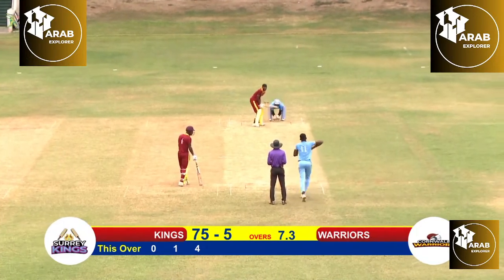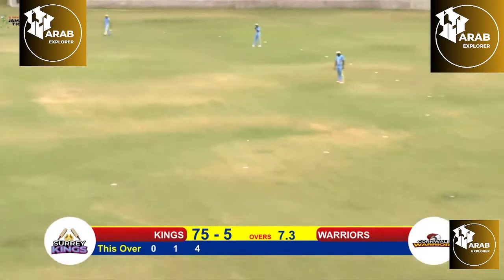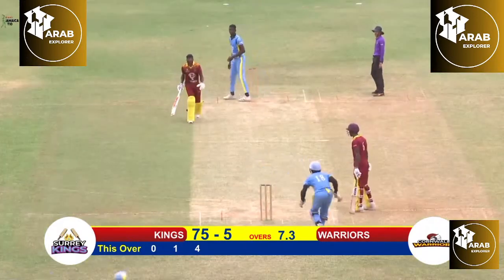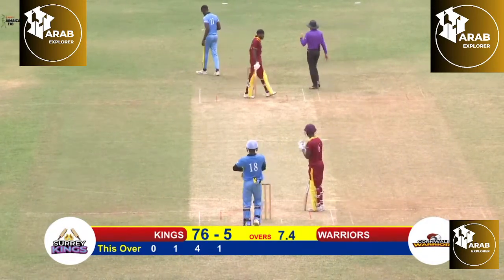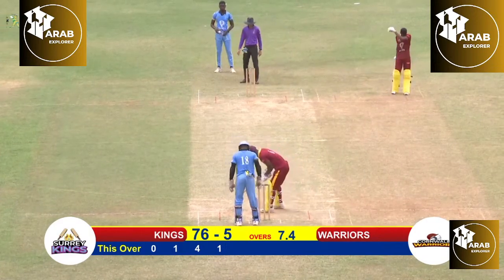Salmon once again to Bryce. Down the ground, the long off fielder coming forward. Nicholson Gordon. They go through for 1. 1 is all they get. The throw. And the wicketkeeper end. So 1 more run off the bowling of Salmon. Just in front of the George Headley stand.